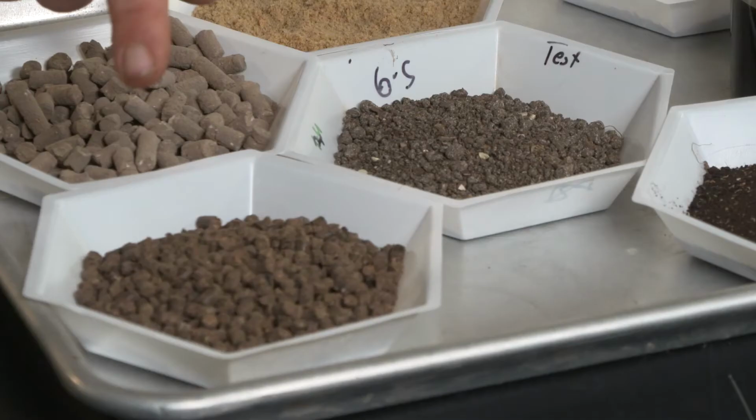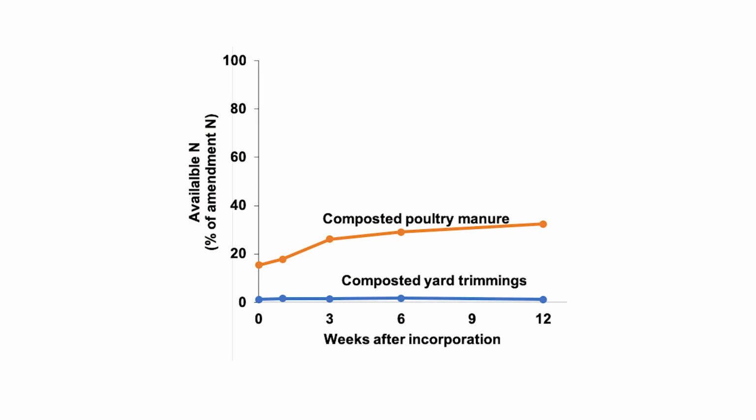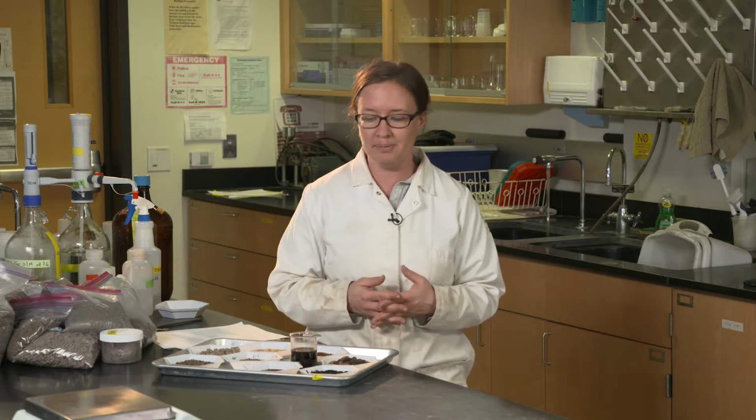The granular fertilizers also had about 15 to 20% of their nitrogen immediately available, but they released the rest of it more quickly within the first few weeks. And after the whole incubation, 30 to 60% of that N had become available.